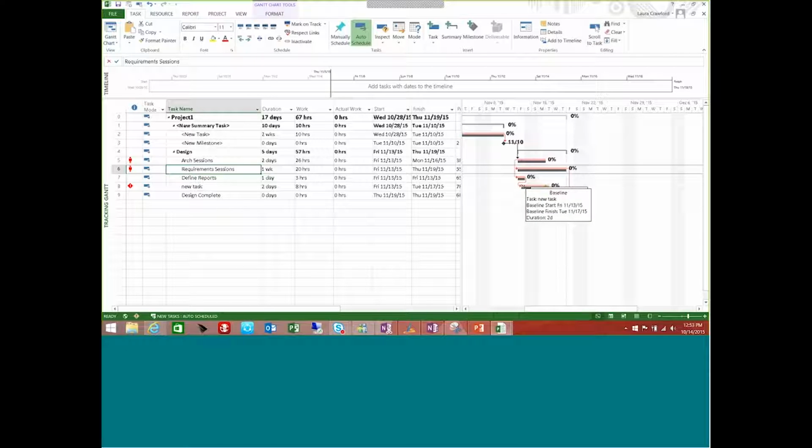When the work increases, these top bars get bigger, but baseline bars always stay the same. When the task starts to slip, the bars shift to the right. If I'm ahead of schedule, the bars will shift to the left. This is the only way for you to be able to track your true project progress.